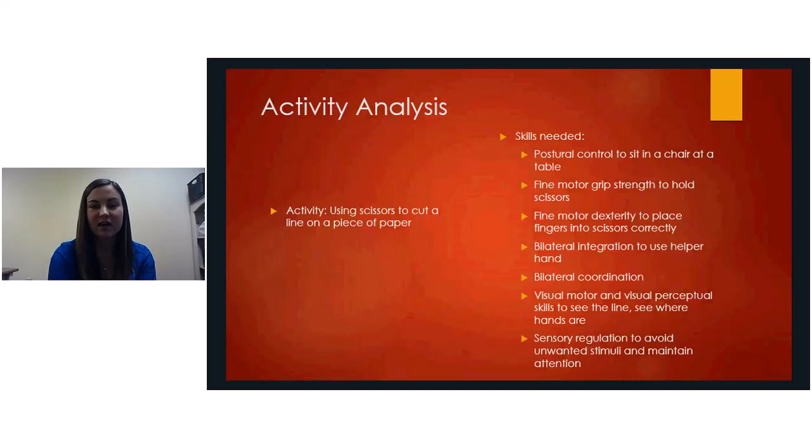I want to spend a few minutes talking to you about activity analysis. Occupational therapists are extremely skilled in breaking down activities and analyzing them. I have two examples here, one for a younger child and one for a teenage or adult child. The first one is using scissors to cut a line on a piece of paper. This is something children are going to do in many classroom settings.